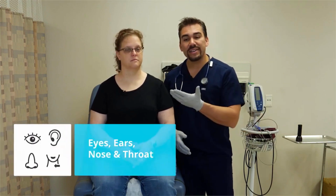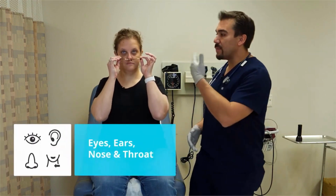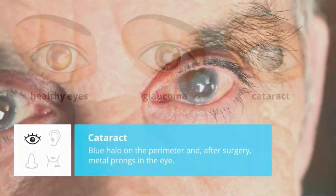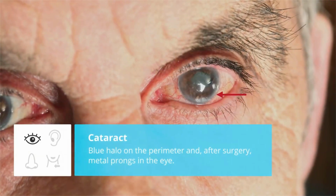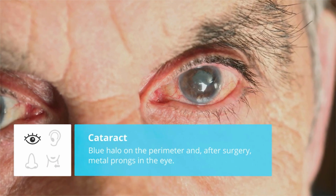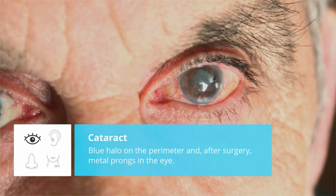So for the eyes, ears, nose, and throat, the biggest thing with the eyes that you're probably gonna see, especially with our elderly population, is glaucoma, where you're gonna see a cloudy eye. Now for cataracts, you'll see a blue halo on the perimeter of the eye. Now if the patient did have cataract surgery, it's gonna look like metal prongs inside the eye.